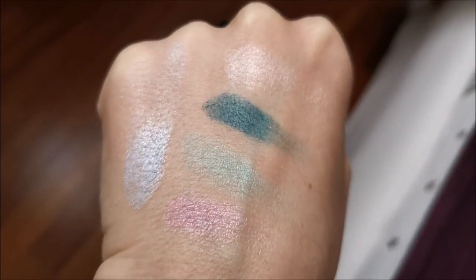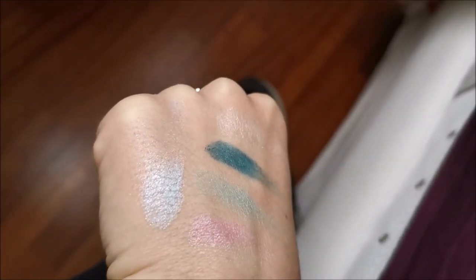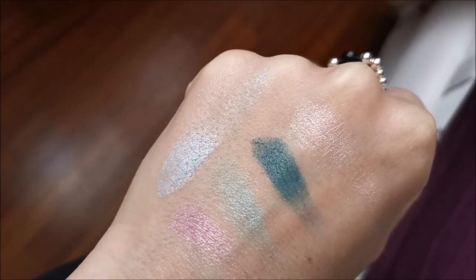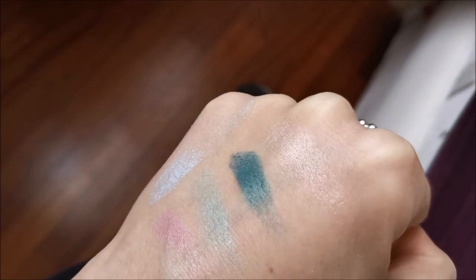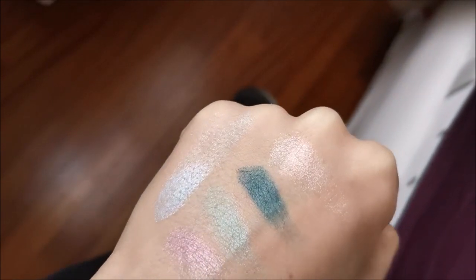So these are the swatches. There is the center shade, this light blue, then the pink, the green water, the teal shade, and this very pale pink turning into ivory.